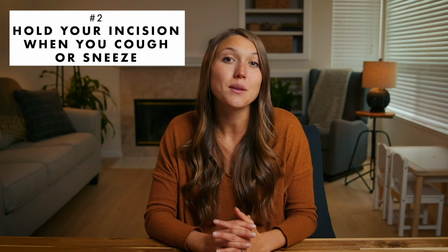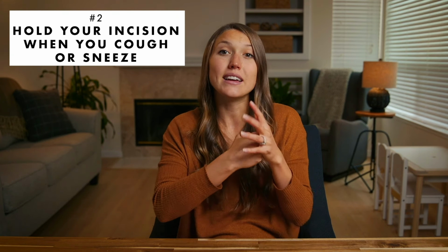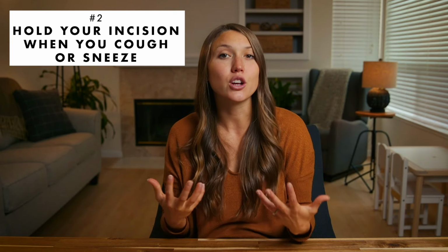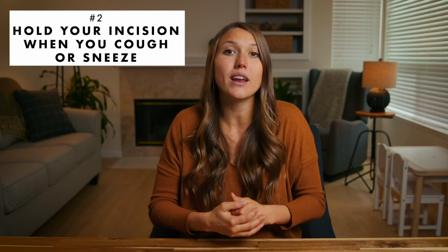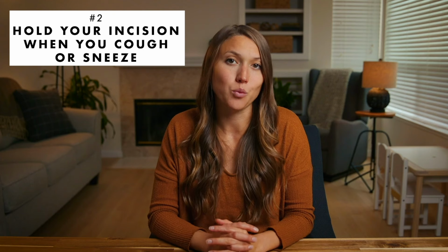The reason why this is important is that when you cough or sneeze, there is internal pressure that is pushing at your incision, and we want to keep your incision as secure as possible. So doing this is going to help prevent anything from opening up and will be more comfortable as well.